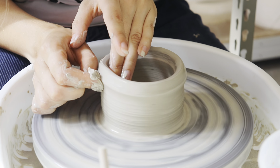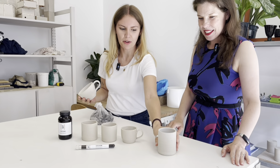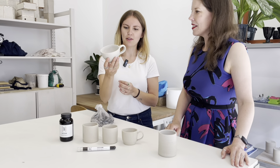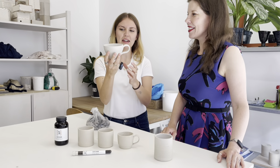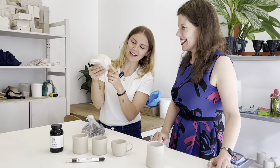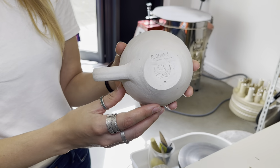Yes, should we have a look? Yes, definitely. Got another classic cup shape, although that will shrink down to be roughly a similar shape. And then I've got a classic shape for me. I do the shape quite a lot, a nice teacup. We've got the stamp of the Creative Wings logo with the Rescinder logo, and they're all numbered because they are limited edition at this stage.